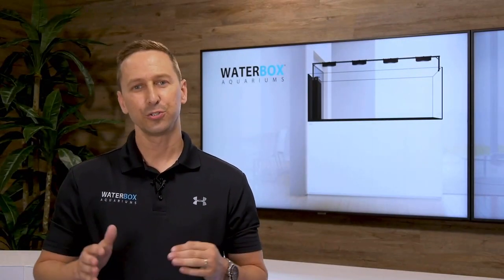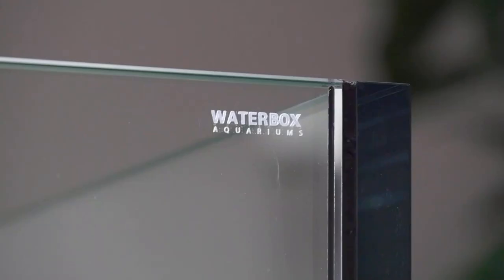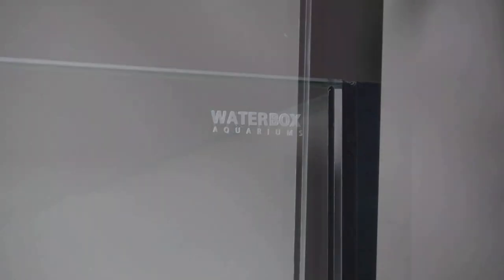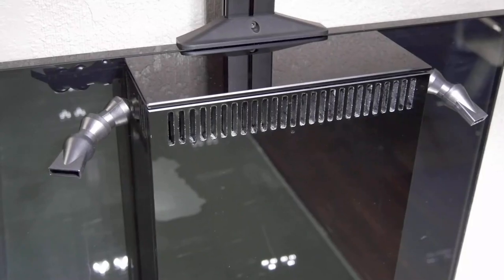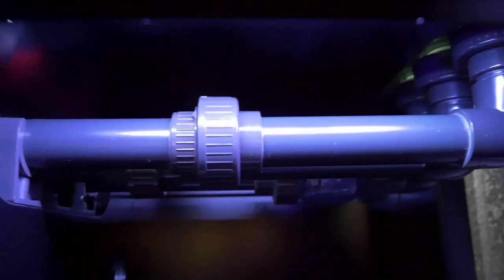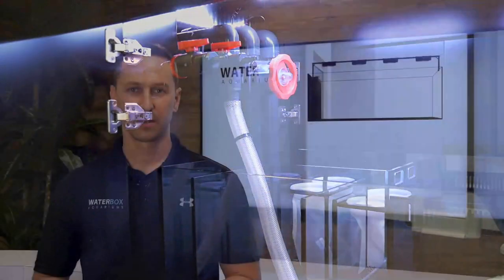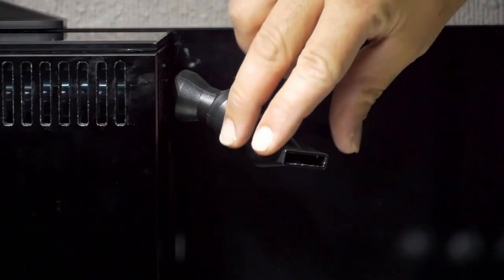Each Waterbox utilizes Starfire glass on all sides of the aquarium. We hold all this glass together with the finest German silicone. Our factory hand trims every silicone joint. One of the unique features of the Waterbox systems is we utilize a glass overflow box. Inside this glass overflow box, you will find the plumbing required to get the water to the filtration system below. We also use dual return nozzles for maximum turnover inside the aquarium.